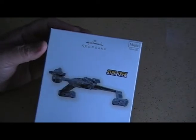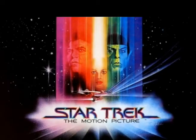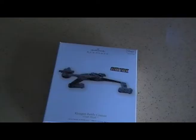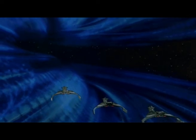Battlecruiser. This is the battlecruiser that was shown in Star Trek the Motion Picture at the very beginning. If you remember, there was three of them, and they were going through and they were making contact with V'ger, and their first instinct was to fire, and they were amazed that their photon torpedoes disappeared. And then when V'ger fired, it destroyed all three of the ships, and that was the beginning of the movie.